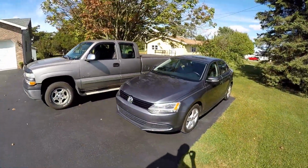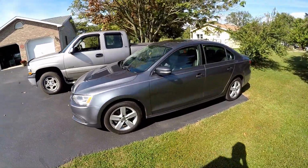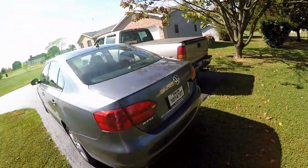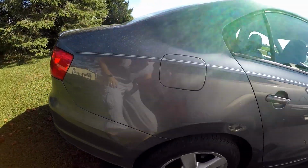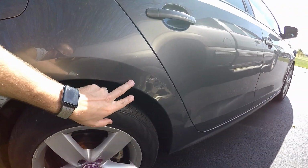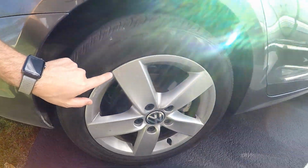This is my 2012 Volkswagen TDI with premium package. Right here she is. I don't know if you guys like this color or not. I do. I love it a lot. But there's really nothing wrong with the car at all, except for, I'll show you this one side where it looks like they hit it with a pole or something on the side. You guys can see there's a little scratch here and here. It goes over here, but it didn't go through the paint at all. But that is it. But as you can see, the wheels are kind of chewed up, and they're like that all the way around.